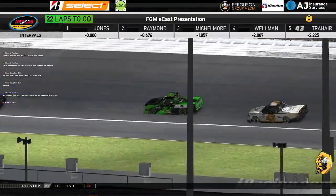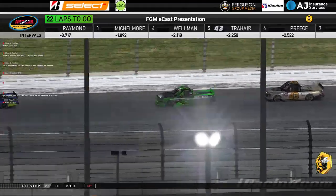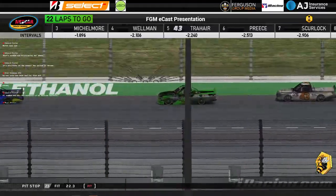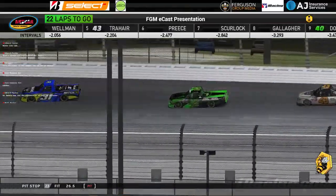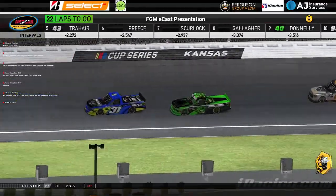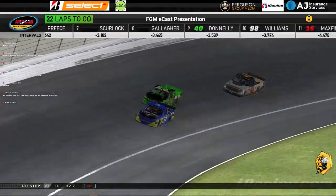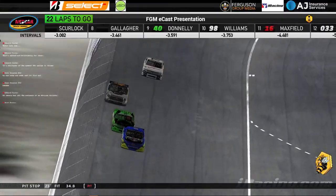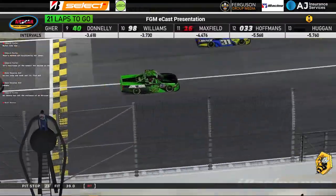So Wellman's going to start putting the pressure on to Josh Micklemore now. Of course, the more that those guys battle behind Micklemore, the more relief he's going to get. He's going to get a little bit of a reprieve. Yeah, absolutely. He'll be happy for that. But of course, those two cars will be able to work together. Wow, look at the difference in pace just on the entrance into the corner there. Again, between the fresher tyres on Wellman's car and Josh Micklemore, it's really where he's going to be susceptible.